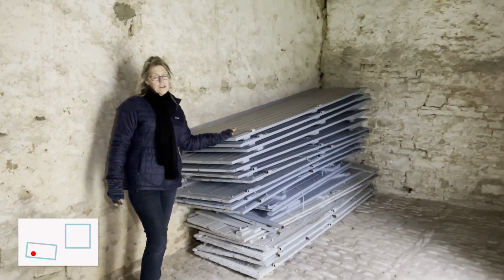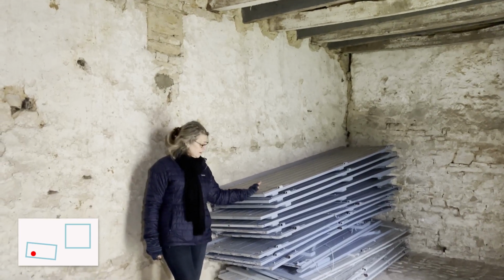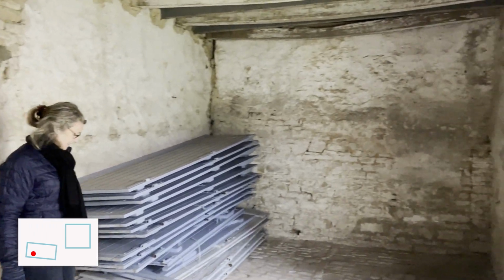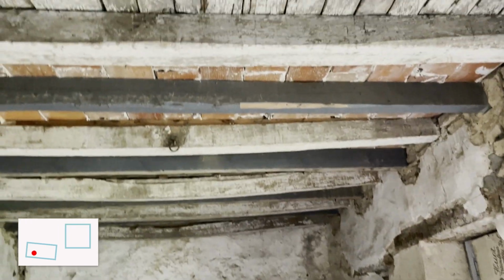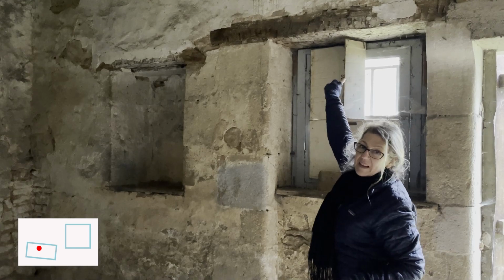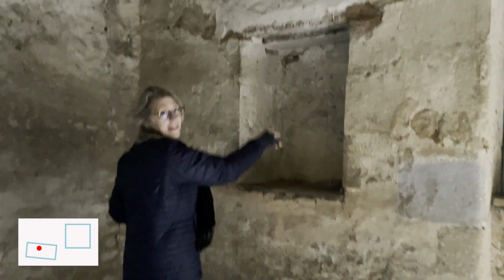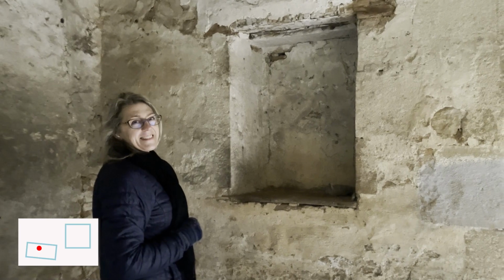This stack of shutters I'm hoping are going to be able to go back onto a lot of the windows. I haven't actually counted how many or the sizes, but fingers crossed. The glass is broken in this window, so that'll be a project. And this one over here has been bricked in. But once we have two windows in here, we'll have some nice light.